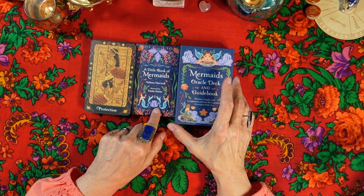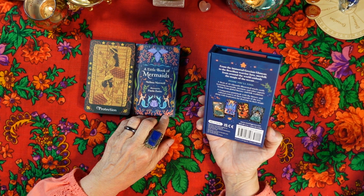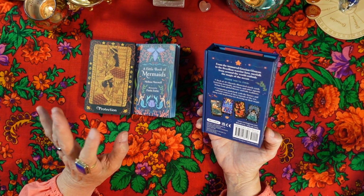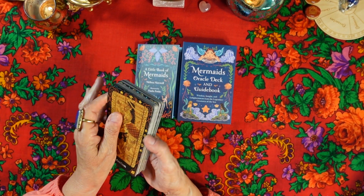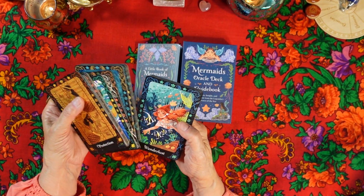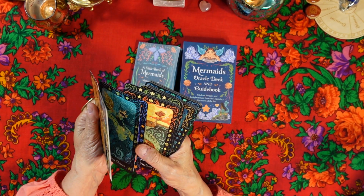All right, friends, that is my review of the Mermaids Oracle Deck and Guidebook by Melissa Maxwell with illustrations by Paula Zorite. Again, it is published by Running Press, and it's $20 in the US, $26 in Canada. It is a 2025 deck, and it's for ages 12 and up. And you know what? I don't think there's anything really nude. I didn't see any. I think they're fine.